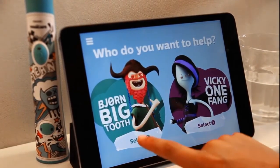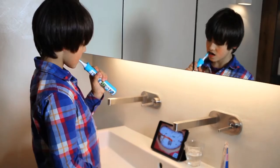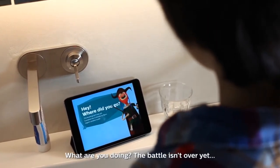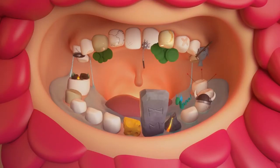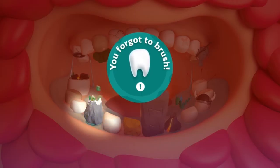Kids can be their heroes. All they have to do is brush their teeth twice a day. Brush Busters uses sound recognition, so we can hear when they're brushing and when they're not. What are you doing? The battle isn't over yet. Pick up your scrubber and brush. Scrub for the recommended 2 minutes and a tooth is saved. Victory! But forget to brush and one will go bad.